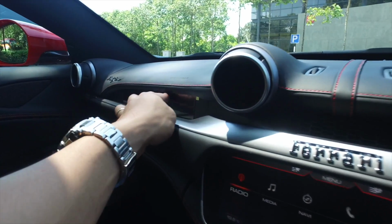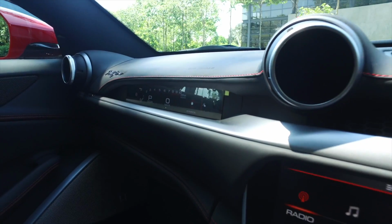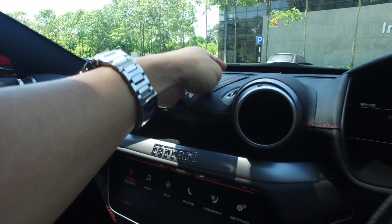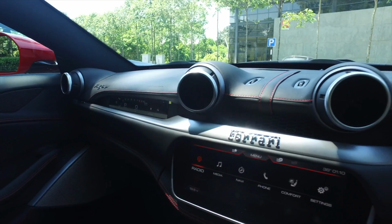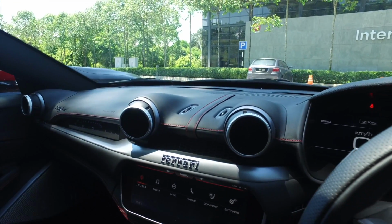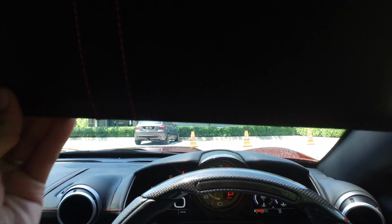Okay, you get a screen as well over here. Look at that. So the passengers can see that, and that also adds to the emotion of driving a Ferrari, right? If you bring your other half, a part of you can be seen, you know, the way you drive. Lovely leather all around.